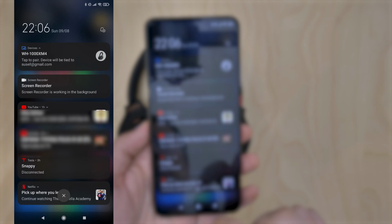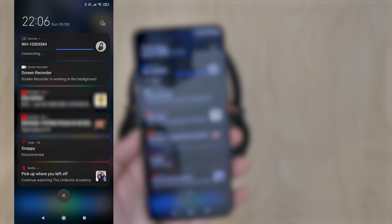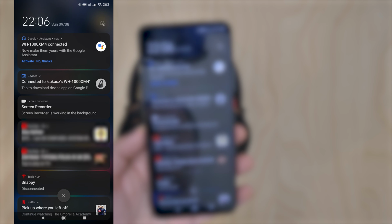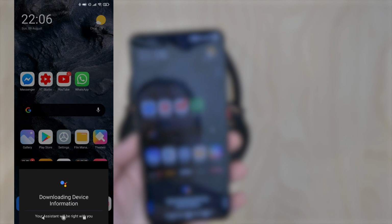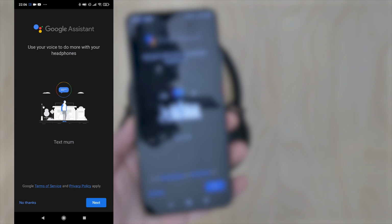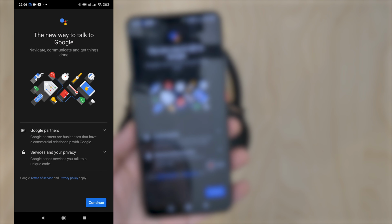Enough about the build and hardware, let's pair it up with my Poco F2 Pro. It was actually easier than I thought. Once I enabled Bluetooth on my phone and switched the headphones on, I just got a notification to tap to pair, and it connected straight away. I was also able to connect them to my Google Assistant without any issues, really user-friendly.